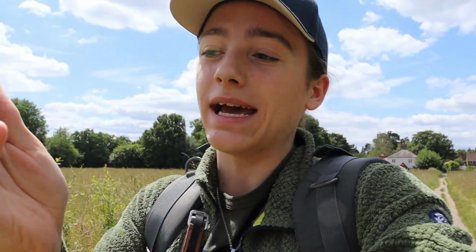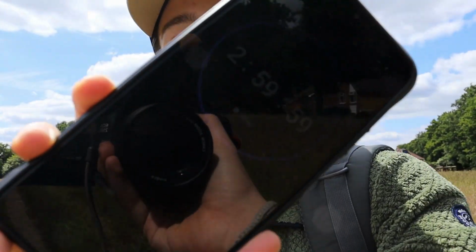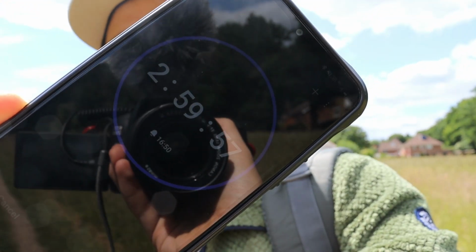It's a gloriously sunny day and we are back out here doing some more wildlife photography. We have 3 hours to see how many wild animals we can photograph. So I have my timer here and I'm going to press start. I don't know if you can see, but the timer is now counting. So I need to start finding some wildlife.